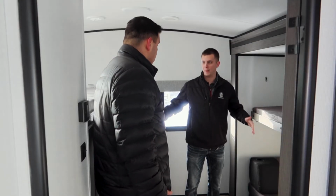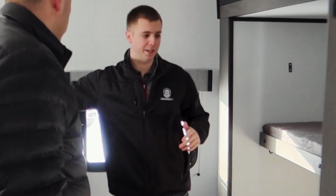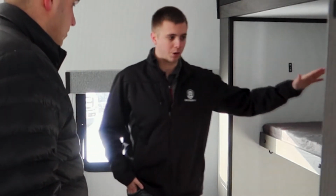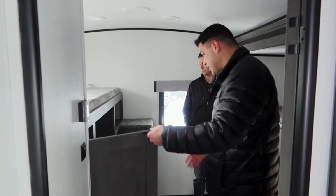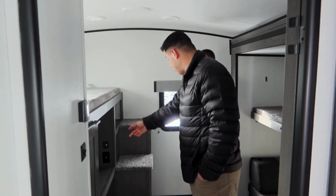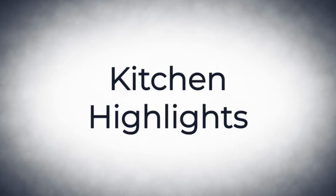What customers love about this bunkhouse is that we have a slide. It's going to create more space. It's not going to be as tight as some of our other bunkhouses. You have a bed here, you have a bed below, and then also a bed up here. You have this beautiful entertainment center with lots of storage. Yep. And also you've got power here, so if they have smartphones, they'll be able to charge via USB.